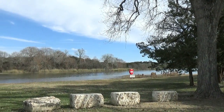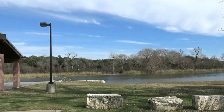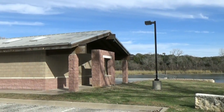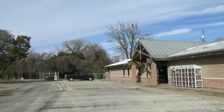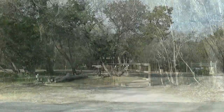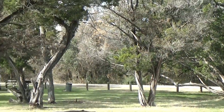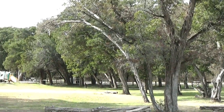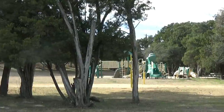This is a swim area. We've swum there many times when it's below freezing. Not many swimmers are. This is a building that you can rent for various events, and people do that all the time. But this particular area, there's a little bridge that goes across here, and there's a camping loop there. If you're traveling with kids, you might want to stay there because you have easy access to this really fun little playground area.